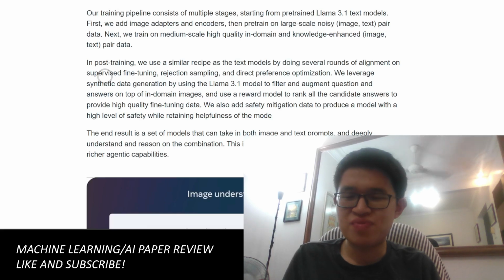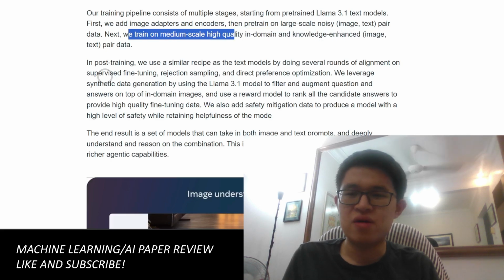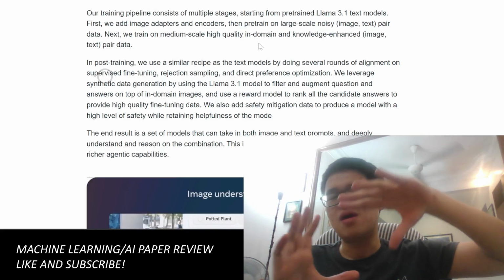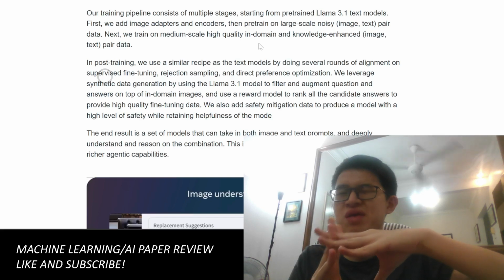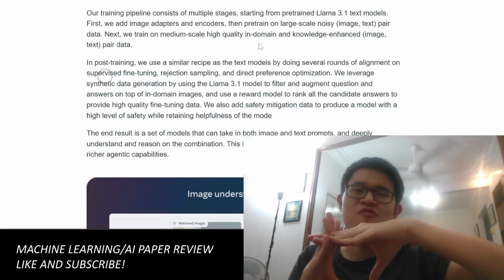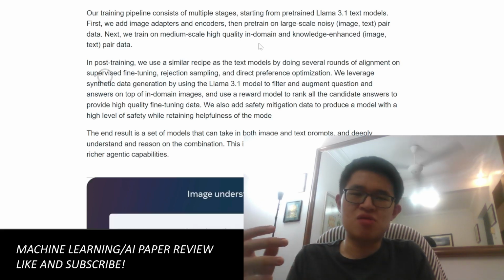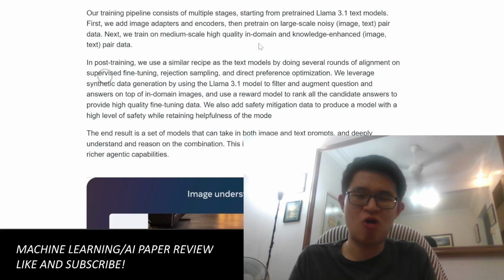and then they train it on medium-scale high-quality in-domain and knowledge-enhanced image-text pair data. Essentially, there's a recent paradigm that tells us that it would be much more beneficial if you train the AI model on a crap ton of bad data, right? So there's going to be a huge amount of it, but it's not going to be any sort of gourmet quality here.